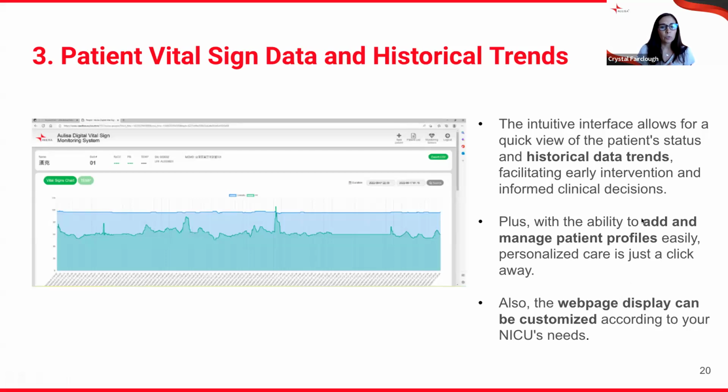And the beauty of this is it really allows us much earlier intervention, which also allows us to make informed decision making. And I just wanted to give you a very brief story that I had encountered while I was at a bedside not too long ago.